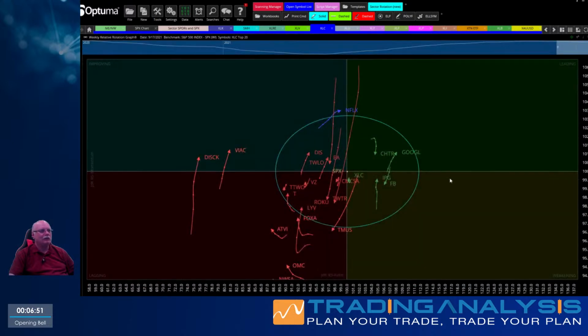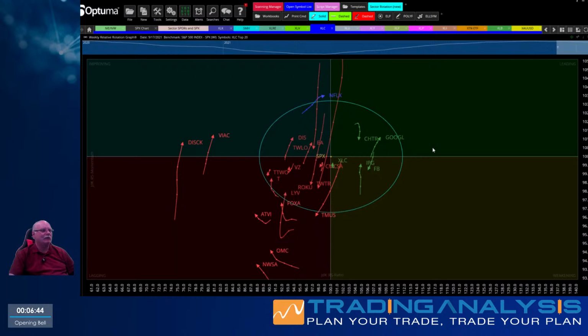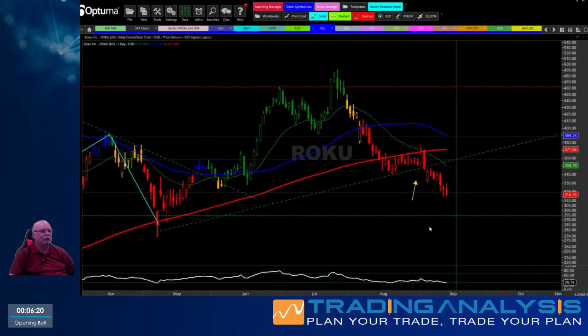And here's a relative rotation of the communication sector. Now, it doesn't look quite as good as the technology sector does, but there are still several of these beaten down stocks that I mentioned starting to move and get that initial thrust back up to the north. But at the same time, there are a few, such as Twitter, that are declining dramatically here. Twitter and Roku, both of those had pushed up here into the leading quadrant and rapidly lost momentum.